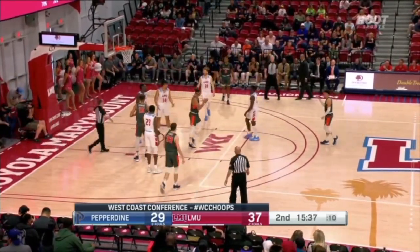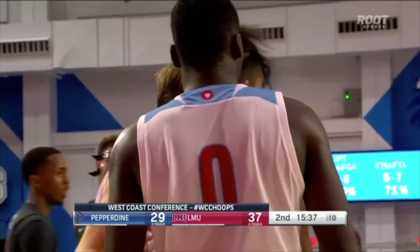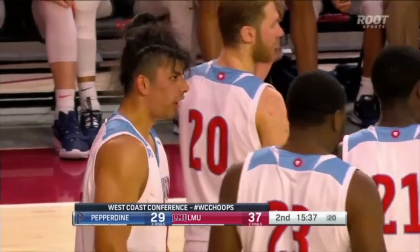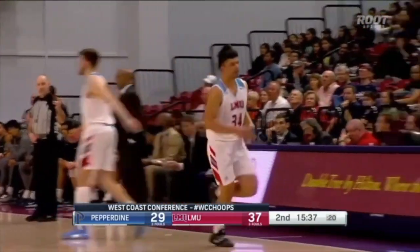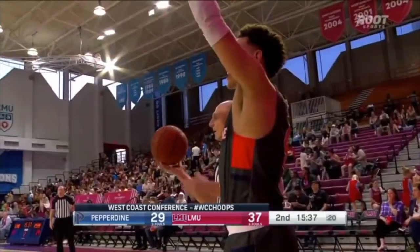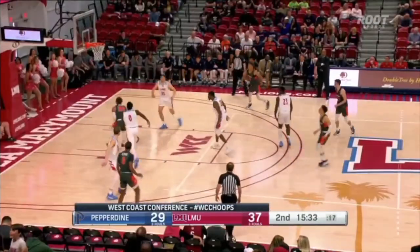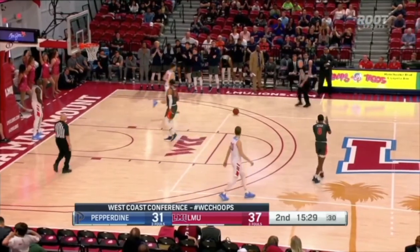And I really like what they've done. Deep post-up position for Edwards, and Ross kind of forced it in there, and they get the foul. If you're Pepperdine, Colby Ross, your best player, has only 3 shot attempts. Yeah, it's going to be tough for them to win this game if Colby Ross is not more aggressive in trying to get to the paint to create opportunities for himself and his teammates.